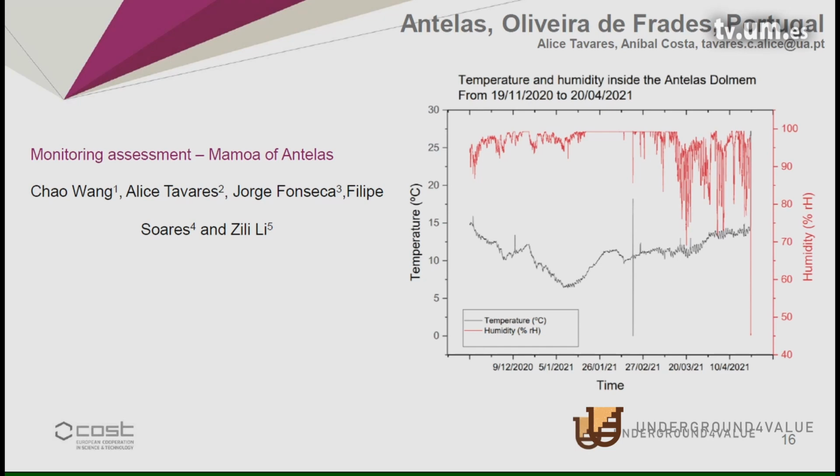In fact, as we could expect in an interior cave, we don't have a large difference in temperature, but we have a high humidity level all the time. That is a real problem without ventilation or anything. It is a real problem in relation to rising damp and the efflorescence, where we see the salts at the base of the stones.